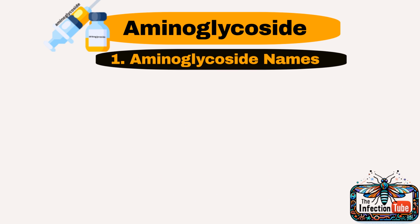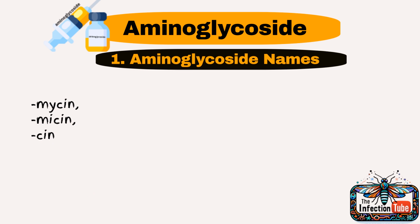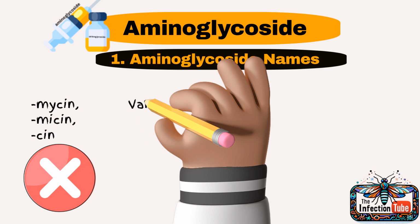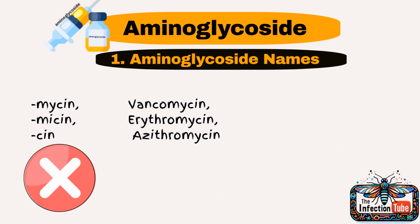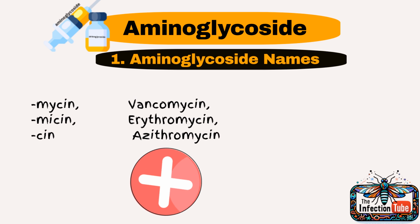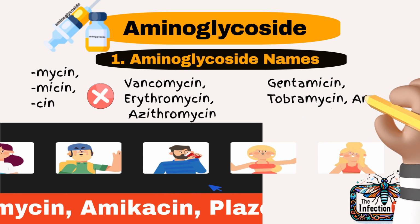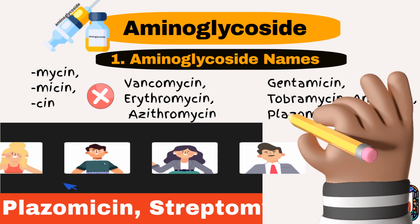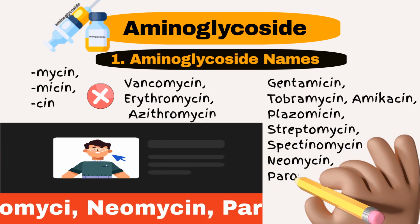Some people think any antibiotic ending with mycin or even sin is an aminoglycoside, but that's not true. For example, vancomycin, erythromycin, and azithromycin all end the same way but aren't aminoglycosides. Just knowing the actual members by heart is key. Here they are: gentamicin, tobramycin, amikacin, plazomycin, streptomycin, spectinomycin, neomycin, and paromomycin.